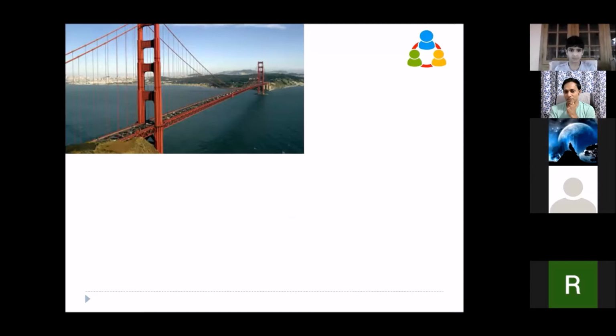Where does the support come from? This one? I guess from the top, the hanging things, the ropes. Is the support coming from the rope? Yeah. Okay. Where is the rope getting support from? From the two pillars. So these two pillars do the support, right? So that big ships can pass.